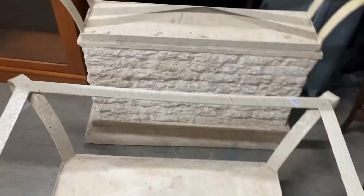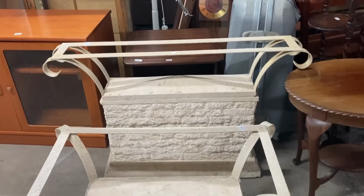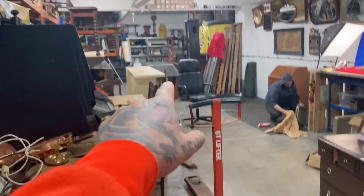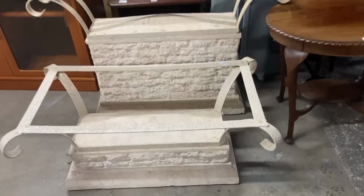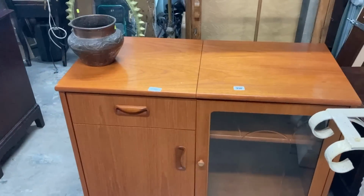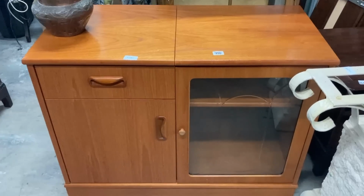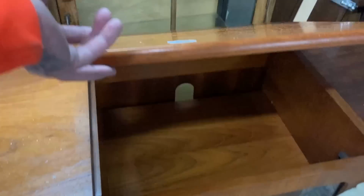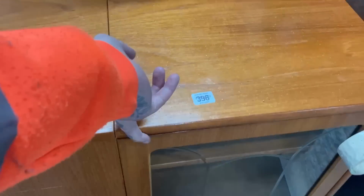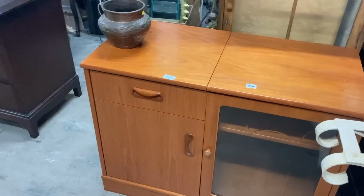These two, so there's a matching coffee table and a side table with glass tops. I've got the glass tops on there. So that's probably £100 a pop there. A nice G-plan Nathan looking music cabinet. I couldn't think of what it was called then. That there's probably another £100.